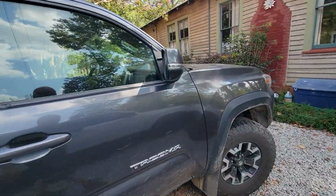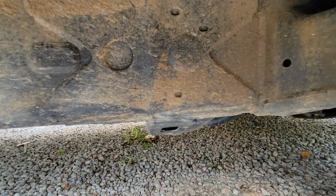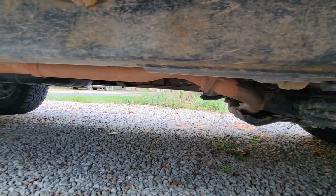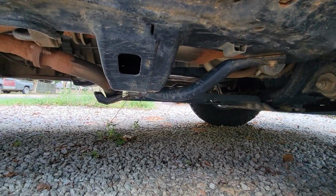The other place they really screwed up that bums me out is how low this cross member right here hangs. Okay, look at how low. I mean, they act like it's got all this ground clearance under here. Like, oh, look at all that. Well, it's really not. Okay, look at this cross member. And look at the exhaust pipe there.